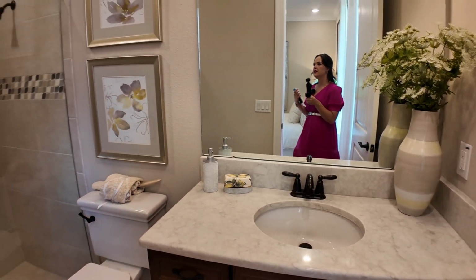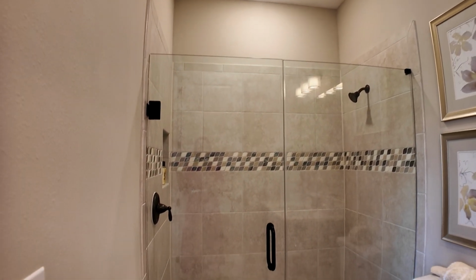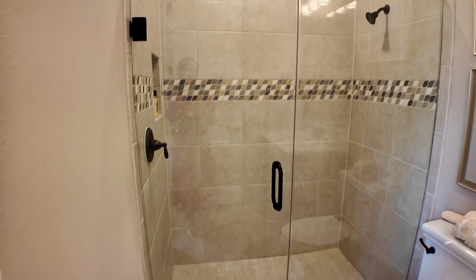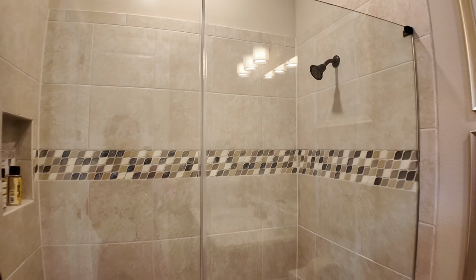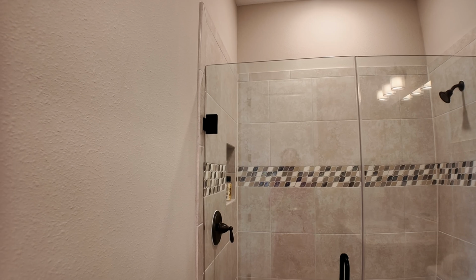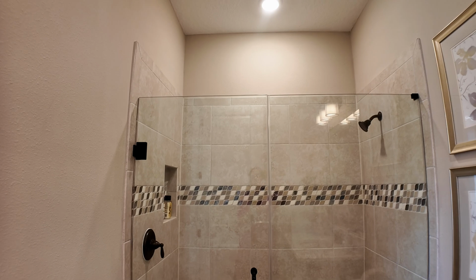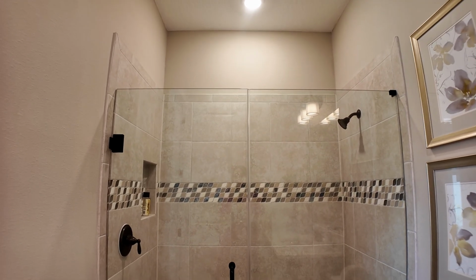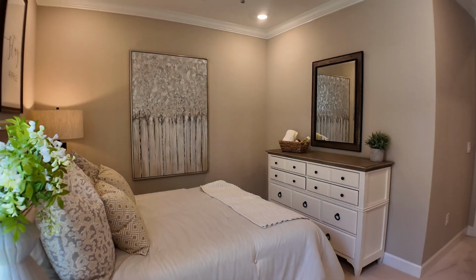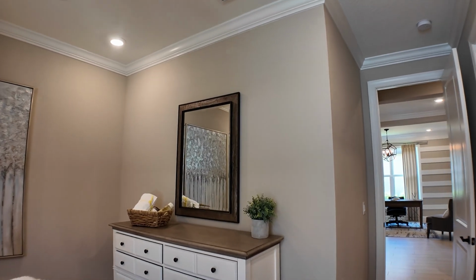And then we have a walk-in shower that is frameless, very nice touch. You know how I feel about framed shower doors. I cannot stand them. And then they have a really pretty listello there for some little architectural accents. Now I do want to point out that the tile does not go all the way up to the ceiling like we've seen in some of the other walkthrough videos that I've done recently. But overall, this is a very good sized bedroom and it's nice and private up here.